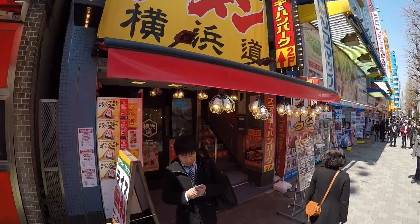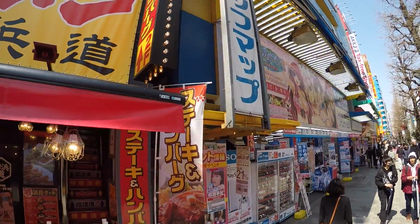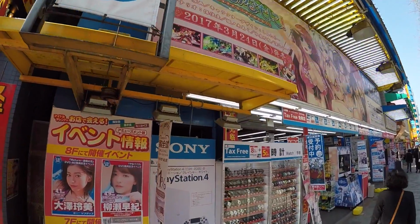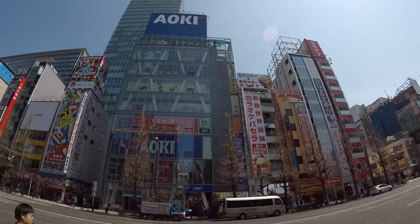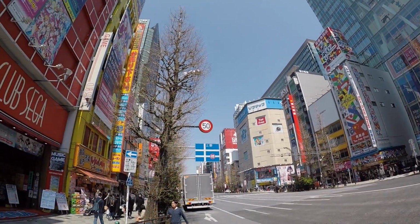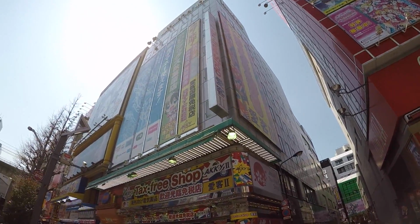Next stop was Akihabara, which is famous for its electronic shops. Not just electronics, but there's a ton of anime and video game stuff. There's a lot of shops selling computer stuff. It was a really fun, quirky area where we had lunch on our own.